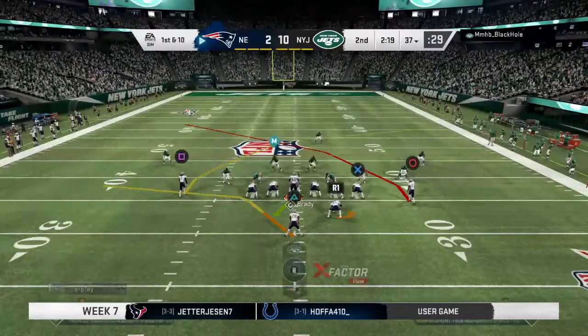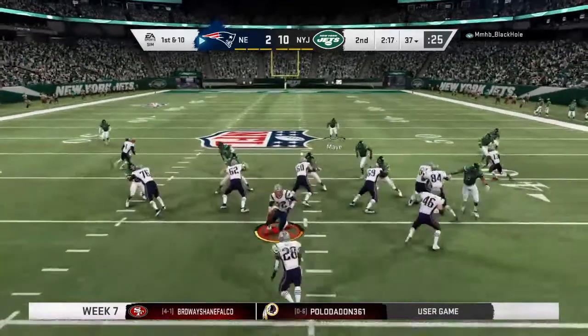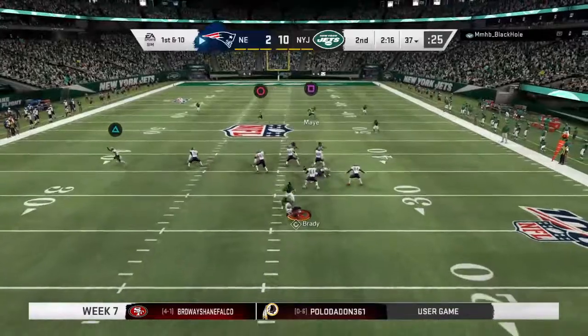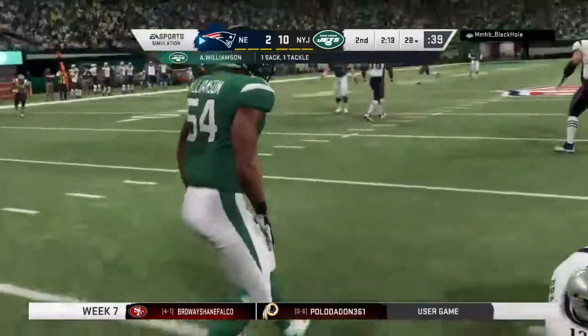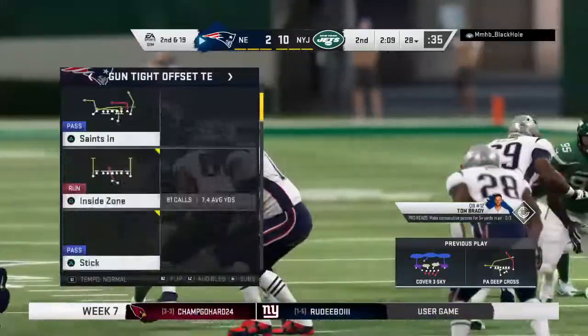The Pats at the line, ready to go. And 3 interceptions in this game. And I would have to think, I wasn't a quarterback, but he can't get away, and Brady will go down. Sacked there by Avery Williamson, the linebacker.